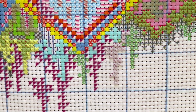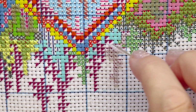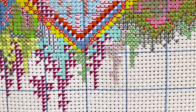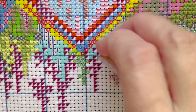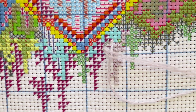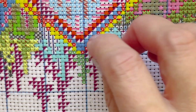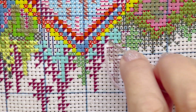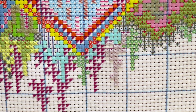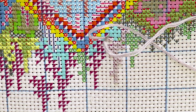I posted a little pic on Instagram that I'm trying to incorporate beads, and then I decided maybe I should do beads on all the sunflowers behind the house as well, not just all those little tiny flowers. So I tried, and the dark brown seed beads that I wanted to use were too big for that count. So I undid my stitches.